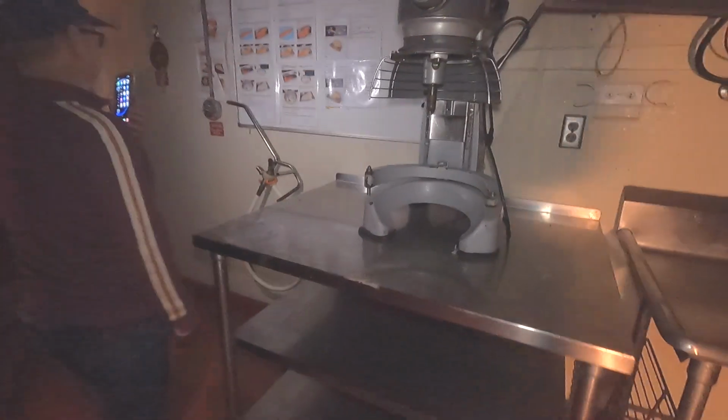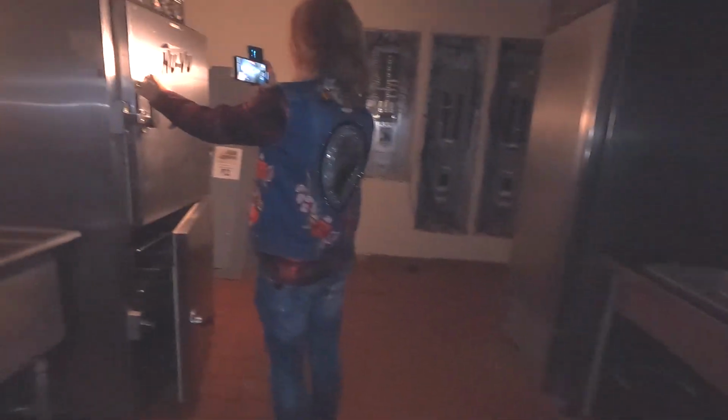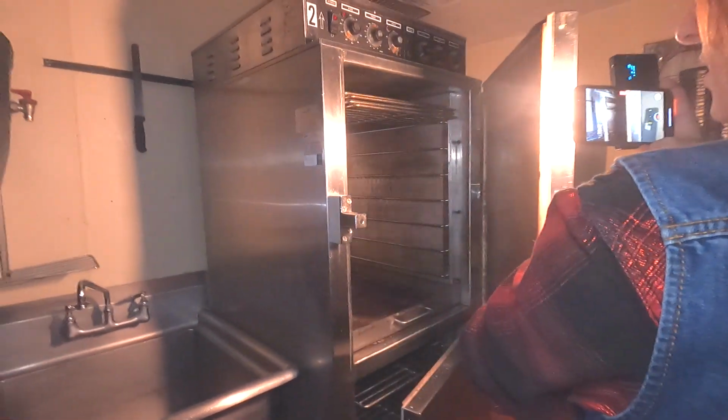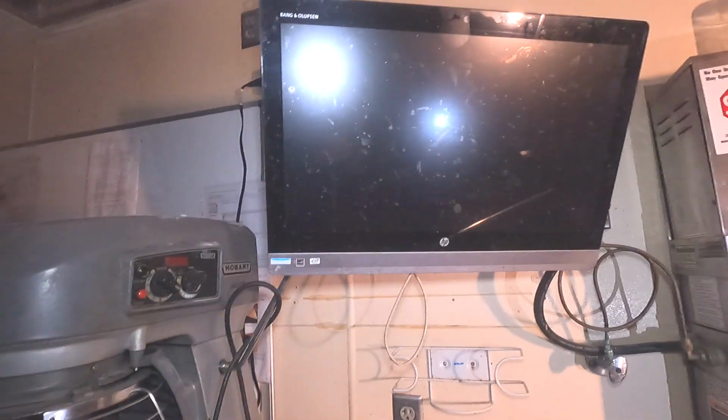The grease trays. Being the thing we ate at a Golden Corral. How to prepare your food. We have our own. That's pretty cool. These, that's a nice HP monitor there.